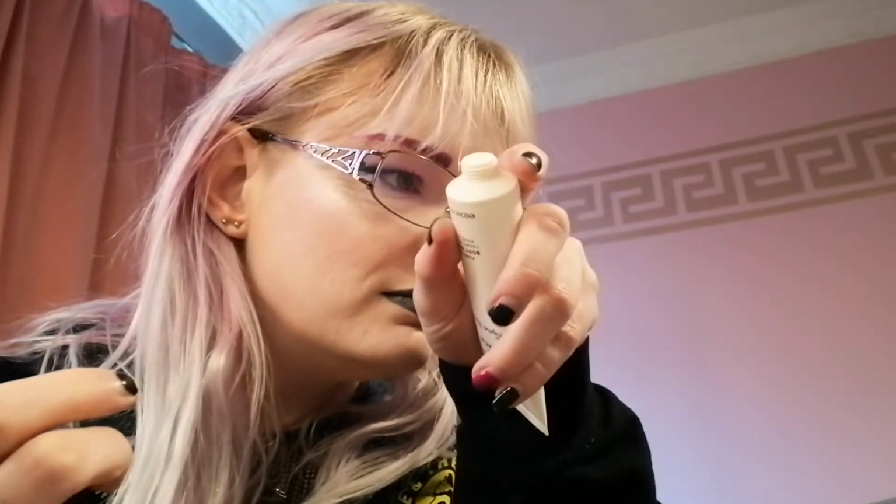It smells very heavily of lavender, which is a very old-fashioned smell. I don't know why they persist in using it in modern cosmetics. It smells good. Might be nice actually to put on at night, because I think it'd be good for helping you sleep. I don't use these. It'll go to my mum and she'll probably love it.